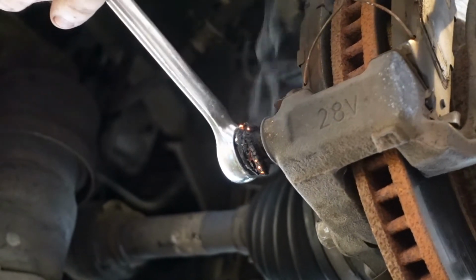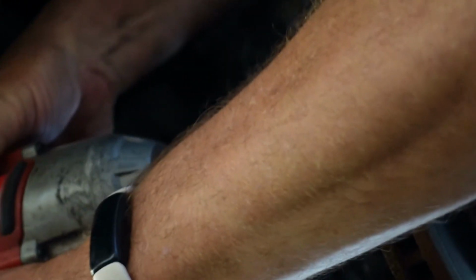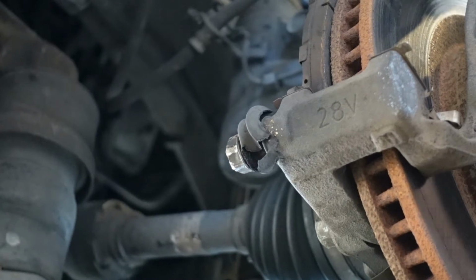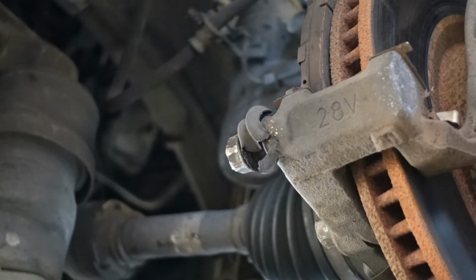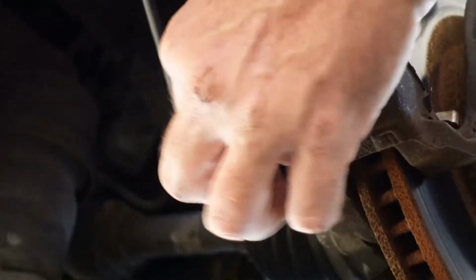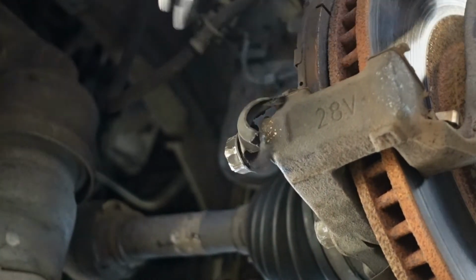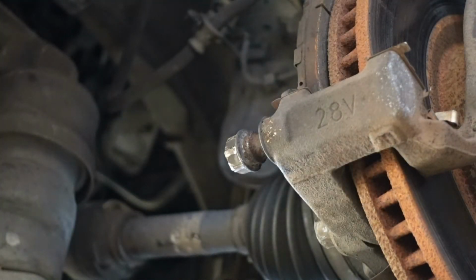Oh my God. Wow. Alright, well, I'm gonna try the big guns. Alright, everything went flying. Pads came out, springs took off, but she's spinning. May yet need the impact chisel to get that thing out.